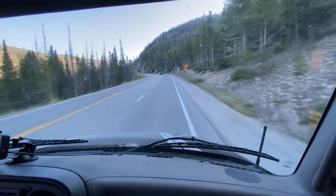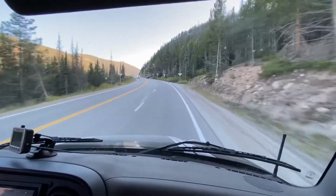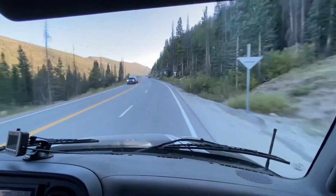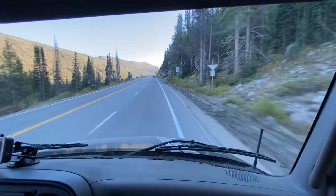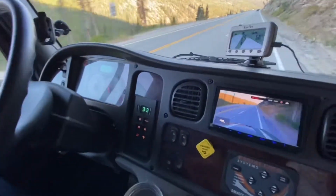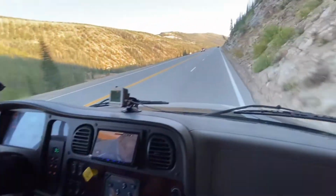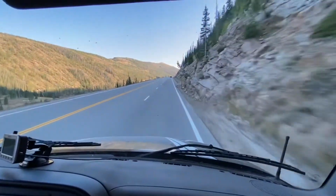So the ski area, we're almost to the ski area. Speed limit's 45. A lot of these cars are doing 50, 55, and we're doing about 40. 40 in third. 2,500 RPMs.